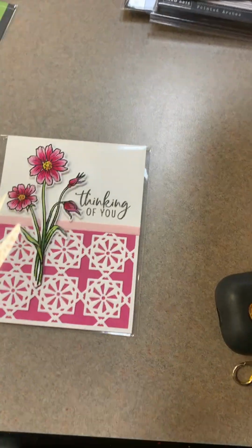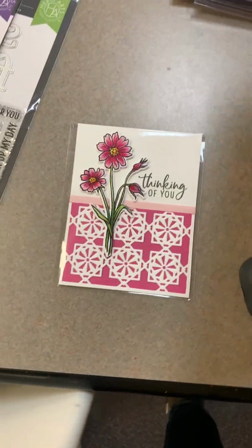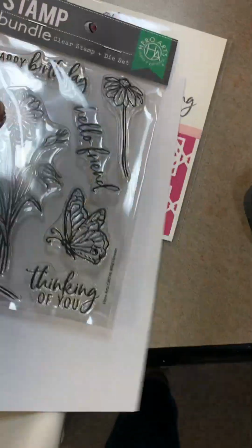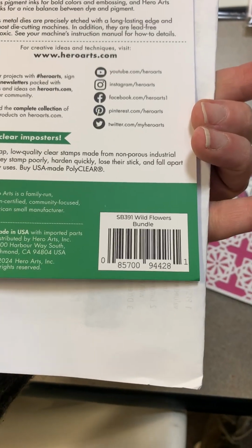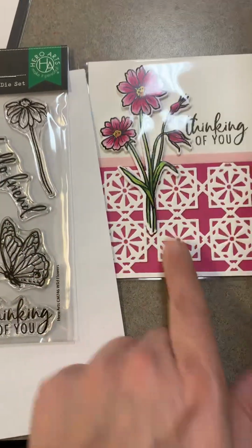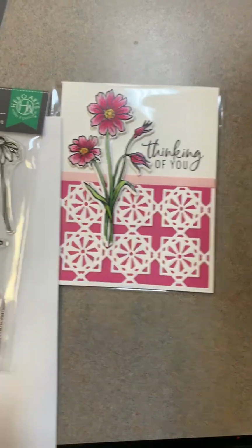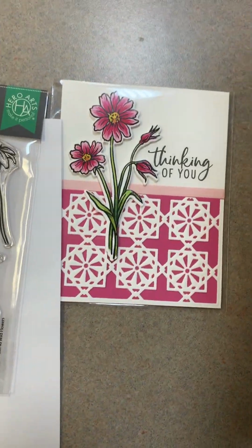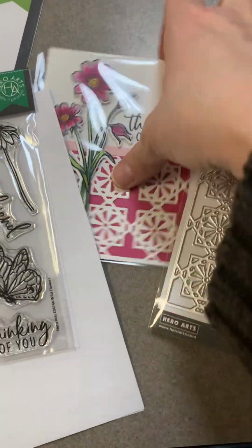And then our last card we're left with is that one that was using the parquet. And then it also uses this stamp set here. It is a stamp bundle. So you got stamps and dies in there. There's a little bit better image of it. And then this one here is called Wild Flowers Bundle. And you can see they use that flower right there. The Thinking of You also came out of the set. And then for that bottom little texture area, it is using the parquet background plate.